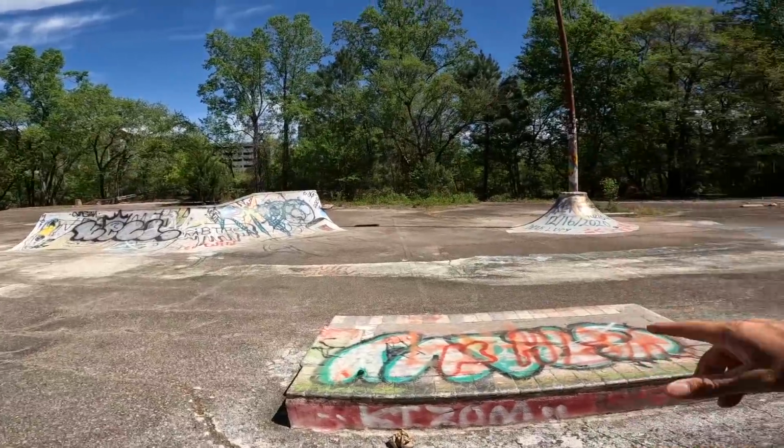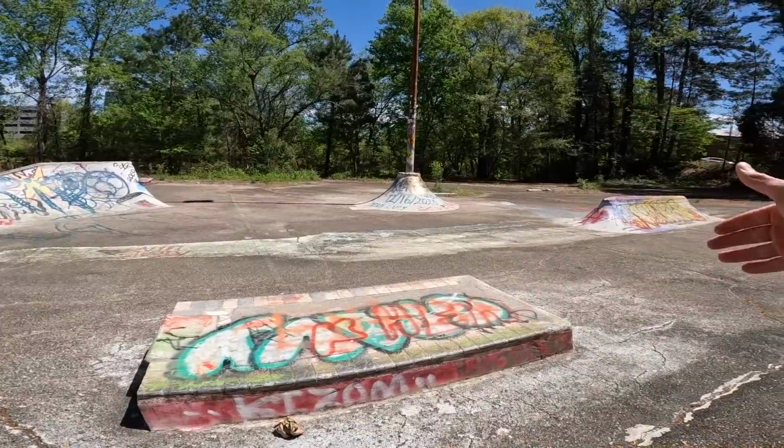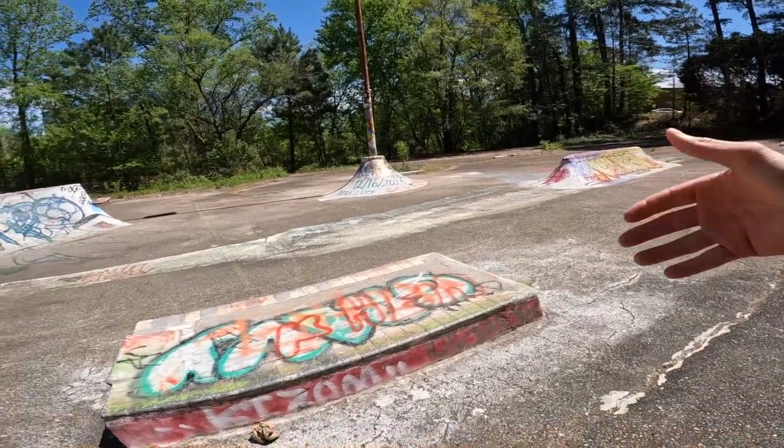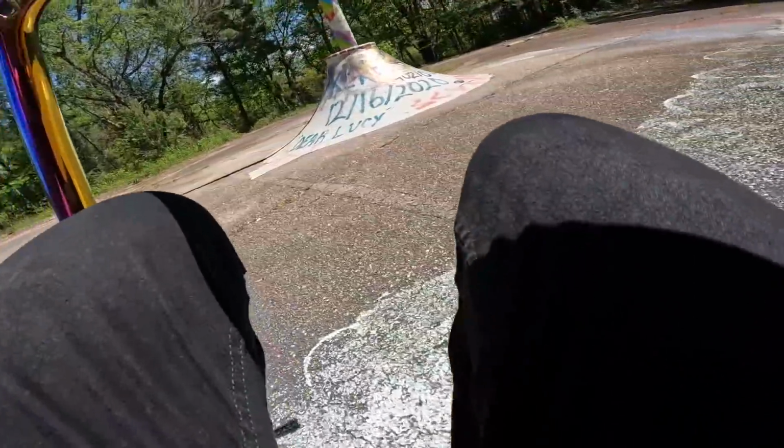I have to go fast because I'm landing uphill. If I go slow, which might be easier because then I'm on the manual pad longer, I'm just gonna land really slow. Probably won't be able to roll away as much. That's hard. I'll take it though.